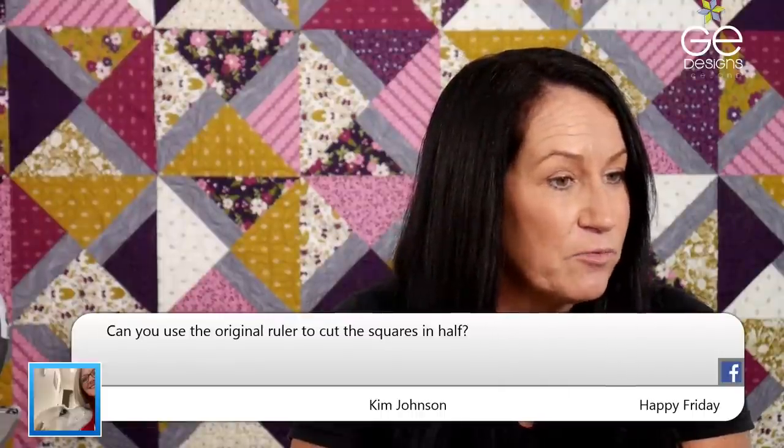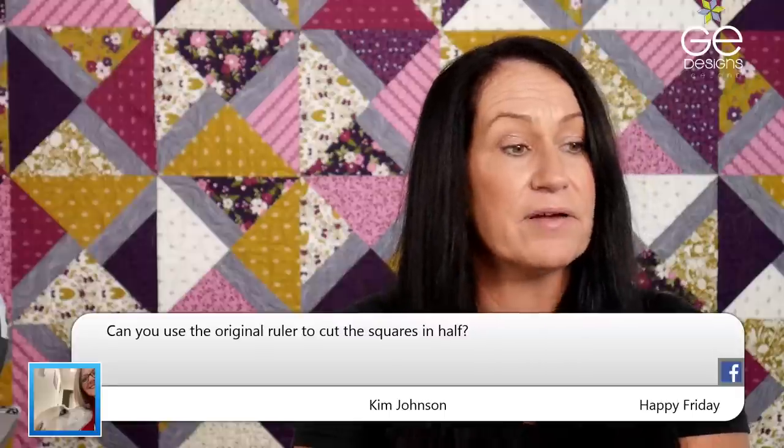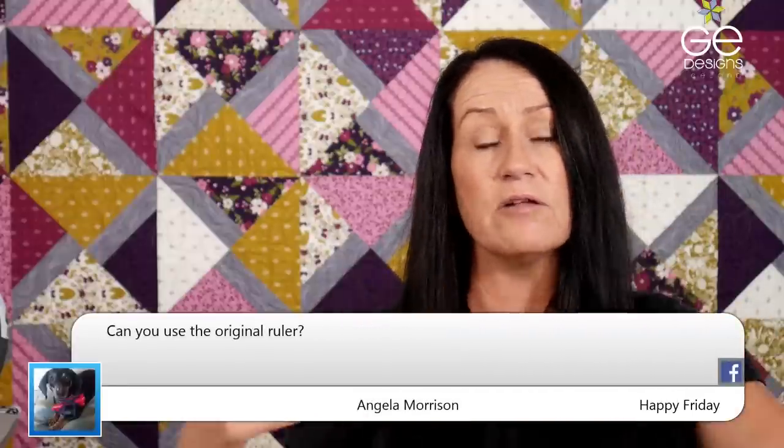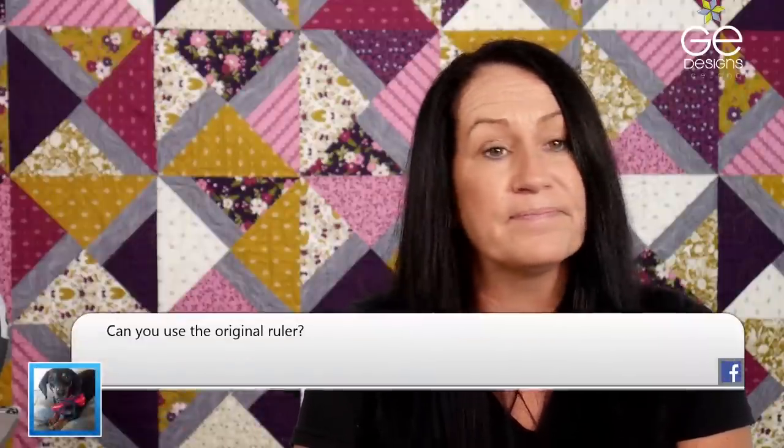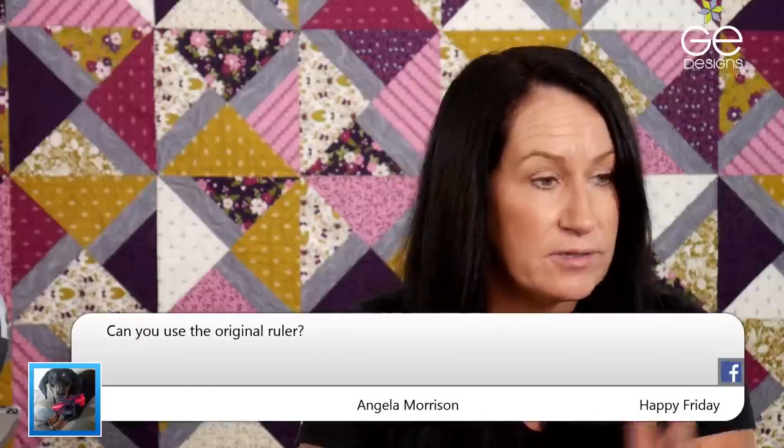Can you use the original ruler to cut the squares in half? The original ruler, yes, you can use the outside edge of the ruler. And actually, if you fold them like I just showed you, that one is long enough to do that for sure.